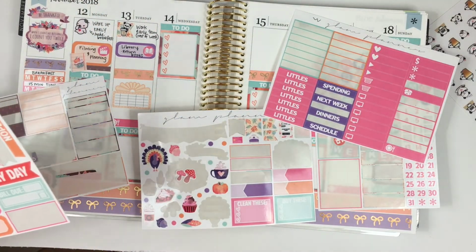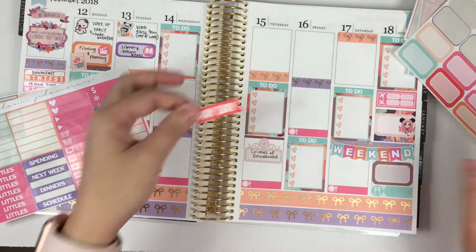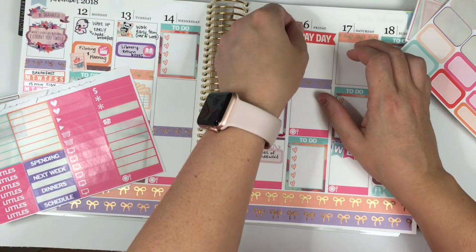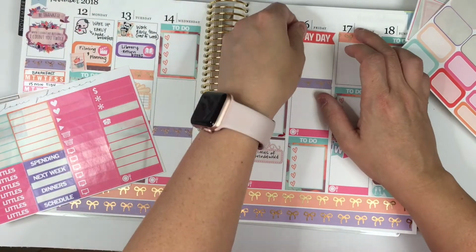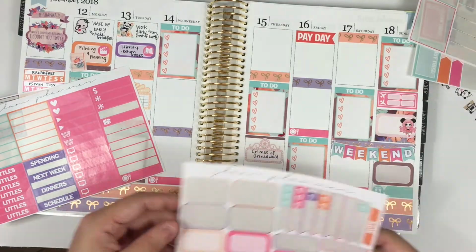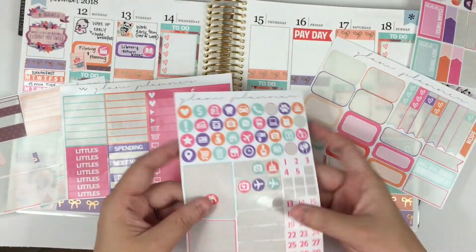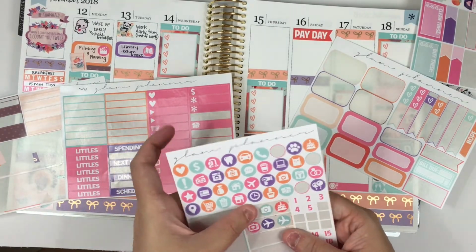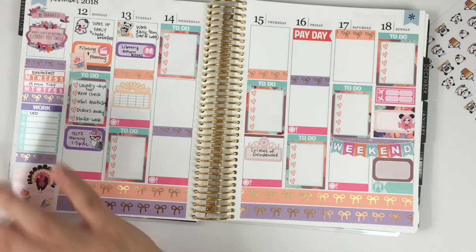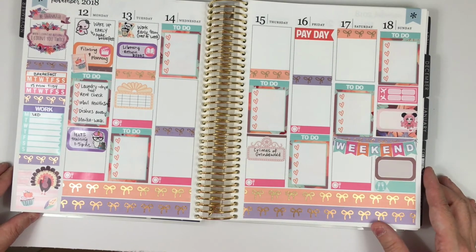All right, so now I decided to put down a payday sticker on Friday. This is one of the few stickers in the kit that's this brighter orange color, and while it's not completely out of place, it is brighter and stands out a little bit more because it's more of an orange color rather than these pastel-y pinks, mints, and purples. So that's pretty much it for the spread. I don't really have a whole lot else to fill in at this point.